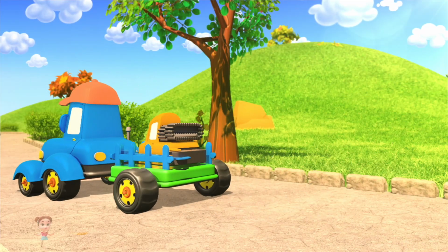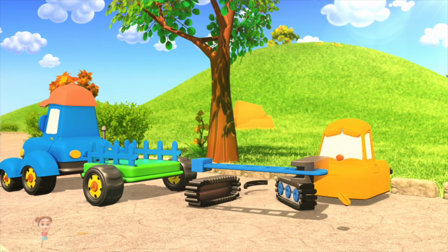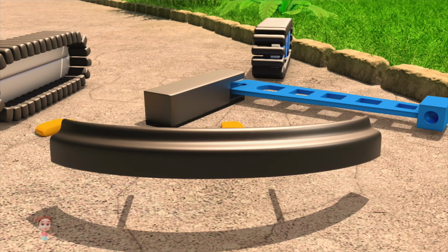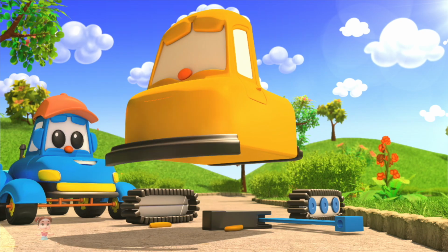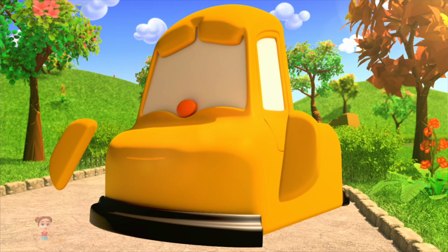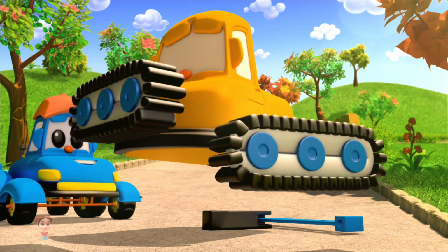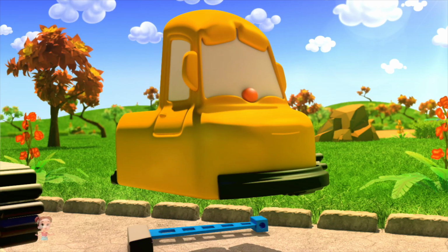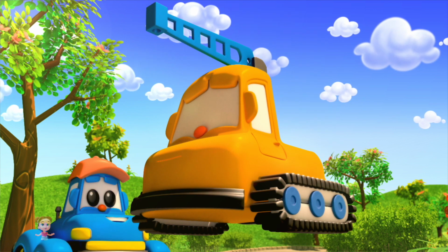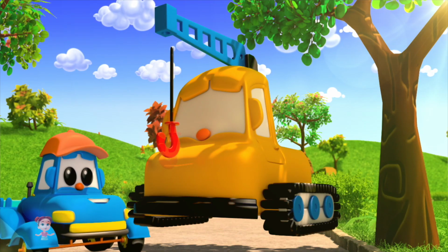The first thing we do is lay out all the parts. To build Hook the crane, we start with the body, then the bumper, and two side mirrors. Clink, clink. Next are the two tracks, one either side. Now for the boom. And finally, a big heavy hook. That's why he's called Hook.